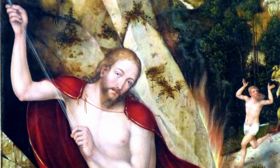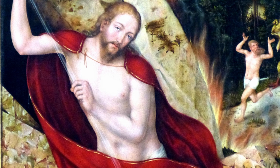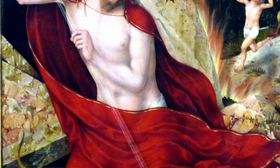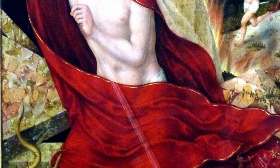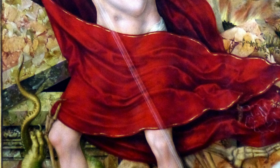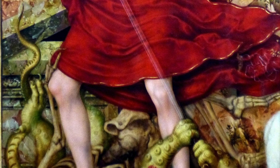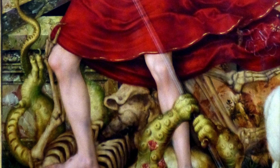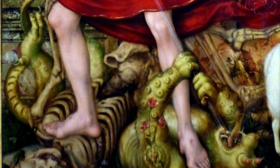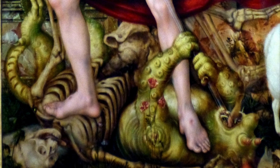Behind him, there's the burial cave and an open marble sarcophagus, which shows us that he's risen. And as a sign of his victory and resurrection, he wears the red robe, as opposed to a simple loincloth. He's triumphing over death and the devil, who now lie on the ground under his feet. He thrusts an almost transparent victory banner into the devil's throat. To be frank, I find this depiction of Jesus very refreshing.